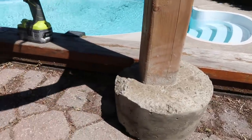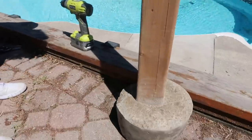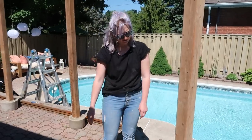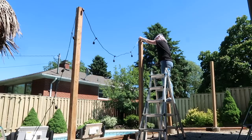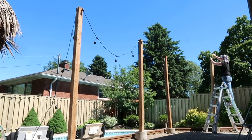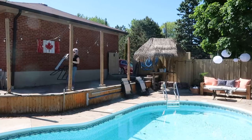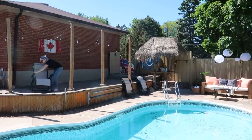It seems to be balancing okay, though, but I am gonna throw a shim under there just to give it a little extra security. But, you know, even if I have to scrap this one, all right. Then all that was left was just to take my outdoor lights and string them across the beams. I am so thrilled those turned out okay.